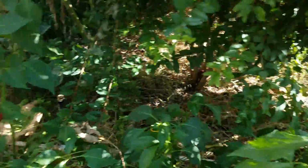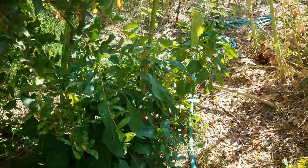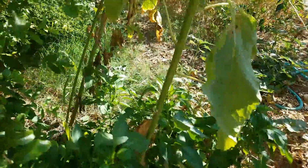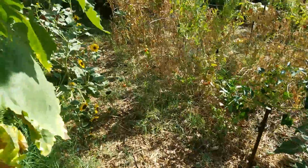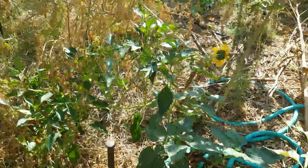But yeah, this little chili patch did pretty darn good. It's going to cruise right through the summer, I think. Especially now the humidity's kicked up with the monsoon finally arriving.